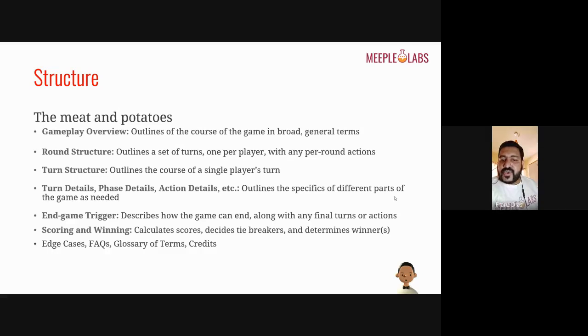Also, if there's a score calculation, this is where you'd be defining it at this particular point in time. So if your calculation is complex, try and put down a table. If it's really complex, like in the case of Wingspan, you actually need to give your players a small little book or a format which they can use to calculate that score. Don't leave it up to the player. It will leave a bad taste in their mouth if they're unable to calculate their scores at the end of a session of gameplay. And towards the end of your rulebook, try and add your edge cases, your FAQs, your glossary of terms, as well as the credits to the game.